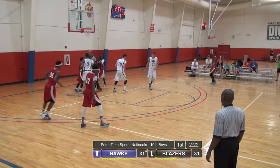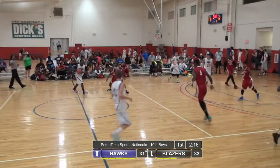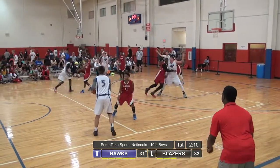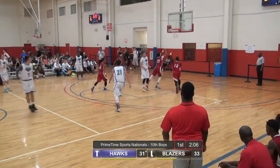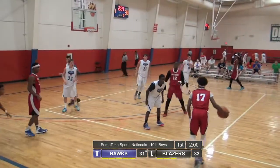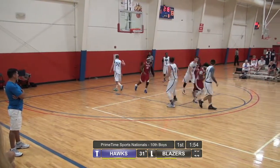Can the Blazers take the lead? And the answer, Josh, is yes. 33-31. Patrick Arnold with the bucket on that end. Fielden, he's going to try a 3 from the top of the key, just off the mark. Had one early one. He struggled since. Rushed his shot there. He had a defender in his face, tried to rise up real quick. Didn't get his hips and shoulders turned towards the basket.